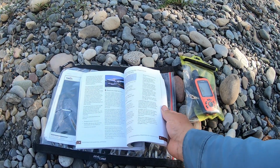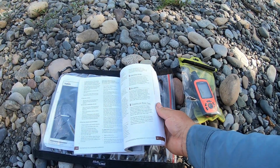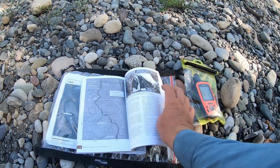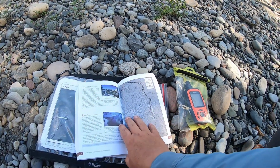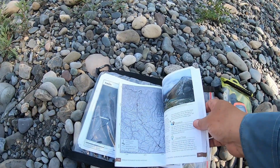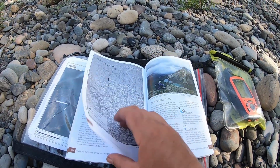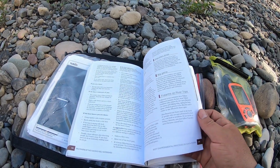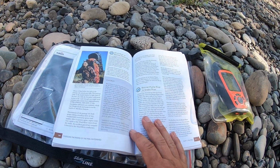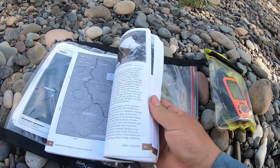Most of it's focused on canoe trips on the Peel watershed. So there's a whole section on the Wind River, which gives overview maps of different areas. It also gives some information on different historic sites and natural features along the way. Like you can see here, it covers all the main tributary rivers, like the Blackstone, the Heart, the Wind, Bonnet Plume, and the Snake. So it covers all those.